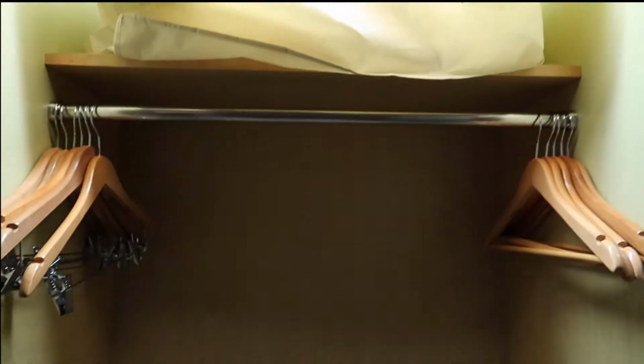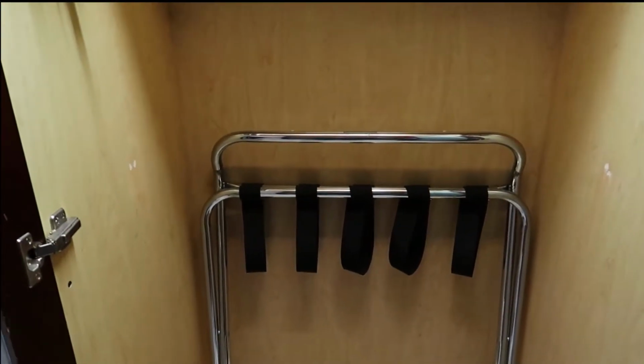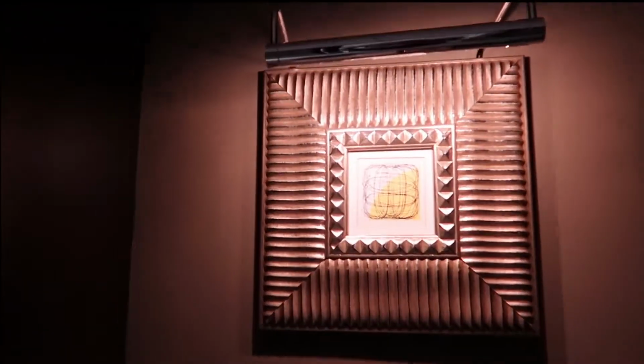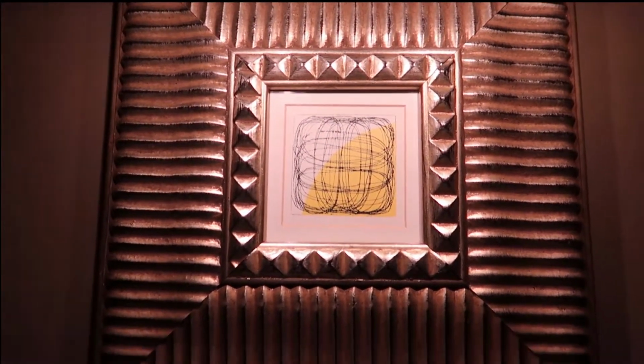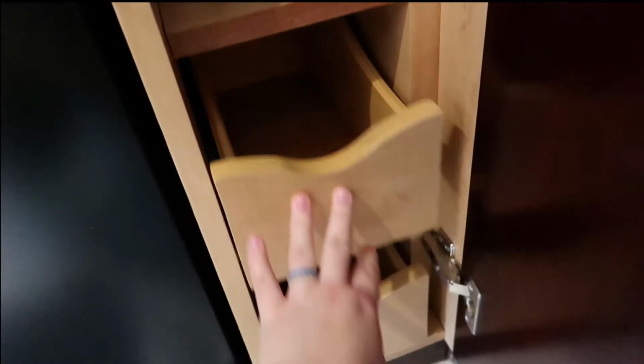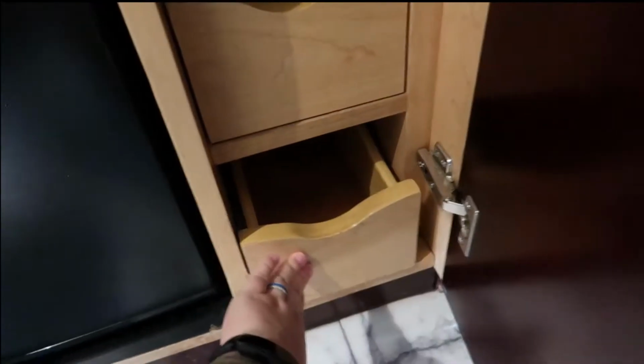Coming out of the bathroom, this is the front door, and we have a wardrobe. Extra pillow and blanket, some hangers, a drying rack, I think. Or it's a serving table, whichever. So there's that. We have a nice little area here. Some pretty art. Ice bucket, cups, Keurig, camera case. That was mine. The Yeti. Oh, okay. Mini fridge, K-cups, and some storage space in here and in here.